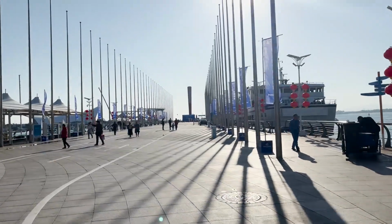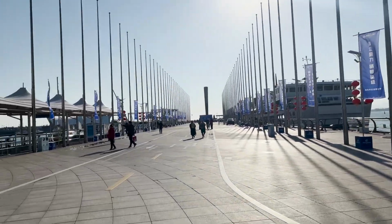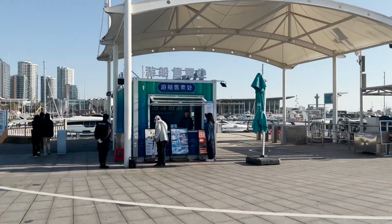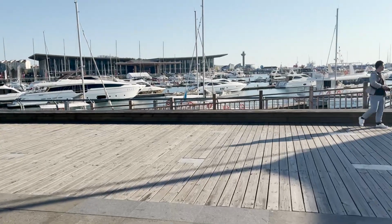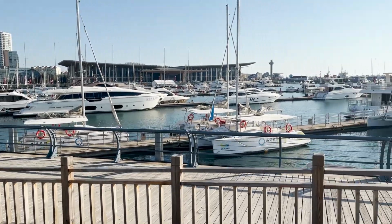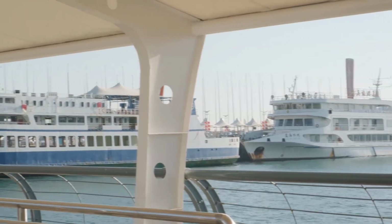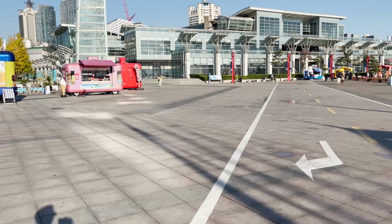That over there is the Olympic torch, because in 2008 they had some of the Olympic Games here, and I was actually in China at that time, and we came over here, me and my dad and a buddy of mine, right after the Olympics had ended.